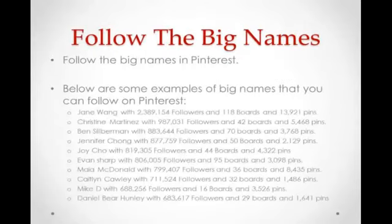Follow the big names. Follow the big names in Pinterest. They are the purveyors of taste and style in Pinterest. Much like Twitter, if you follow a big name and they follow you back, followers of that user would inevitably follow you too. A follow-the-leader mentality ensues. Take advantage of this by following established and widely followed users in Pinterest in the hope that they will follow you back. Below are some examples of big names that you can follow on Pinterest.